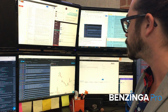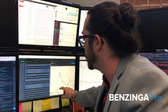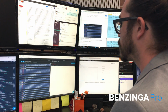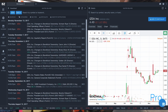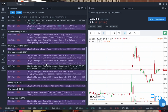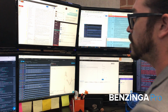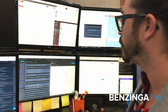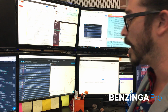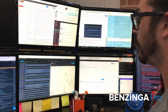Now, what's really interesting is this is only half of the story, because, like I said, there was some kind of news item that drove the stock up here, which would elicit the insider to start selling. So I'm going to zoom out a little bit on my chart here, and let's notice a band of insider transactions that happened down here. This date is August 3rd. What the SEC filings on Benzinga Pro, these Form 4 filings, are showing is 1, 2, 3, 4, 5 insiders at IZEA who had purchased shares ahead of some kind of news item that the public didn't know about.